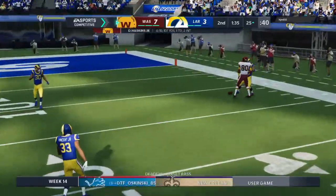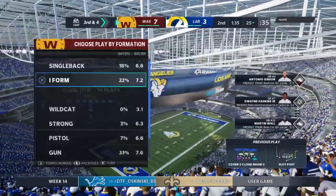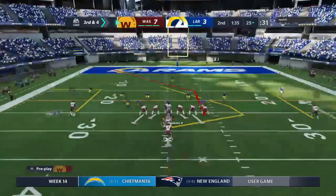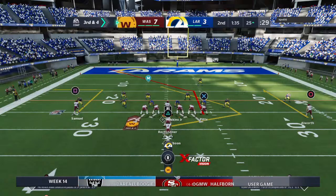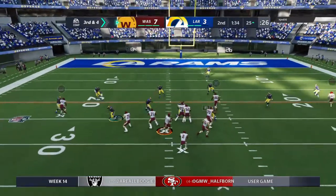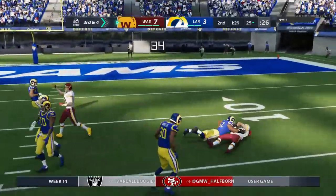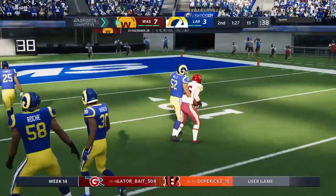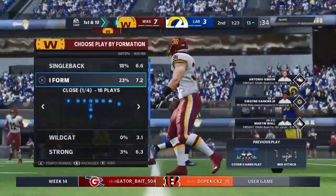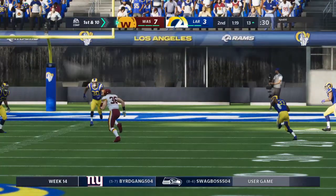And he slings one that's incomplete. Antonio Gibson, the intended target, and it's third down. It certainly didn't appear that that's where he wanted to go with the ball initially, so he tried to get something out of it by dumping it off to his running back unsuccessfully. Here's Haskins. He's just going to dump this one off to his fullback out of the backfield. And this is going to be another first down as the tackle's going to be made at the Rams' 13-yard line. 12. And the Washington first down.